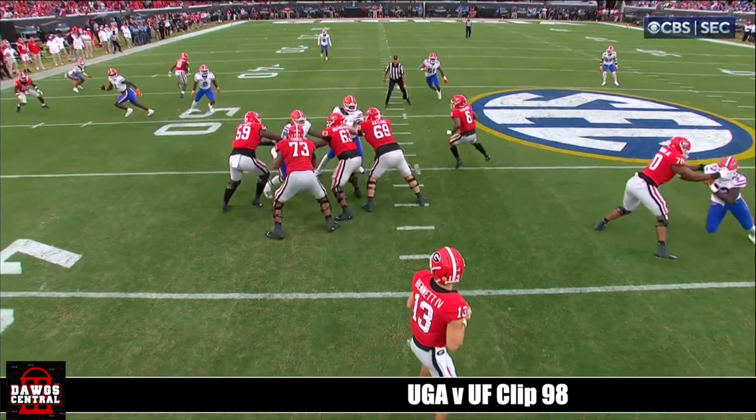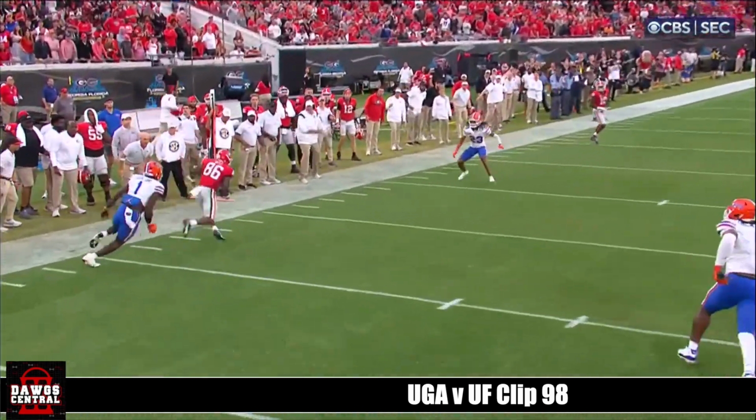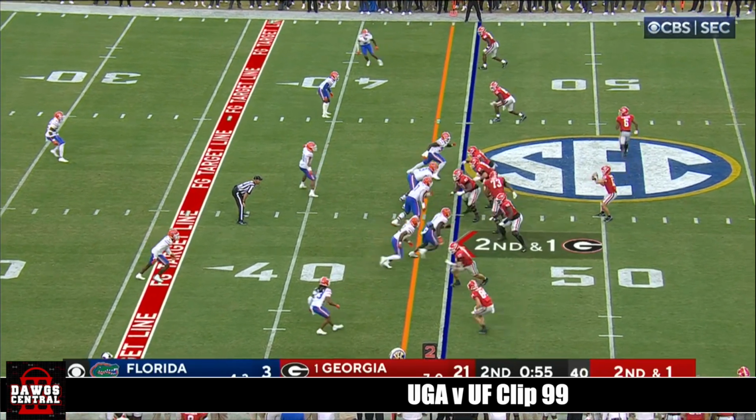To the outside. Brenton Cox, number 1, is standing right there. He just rips it right by him. Cox puts his hand up. Stetson Bennett. That comes out all the times, right? There's no doubt about that.